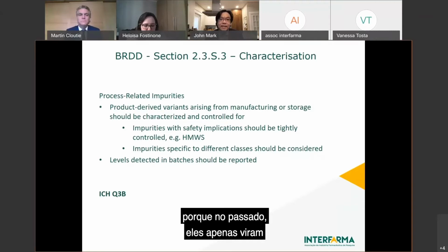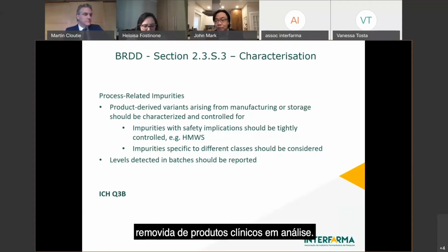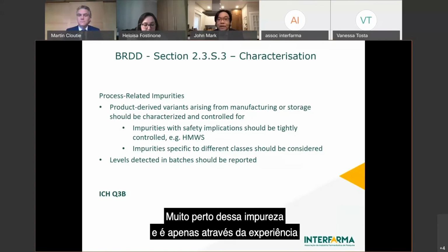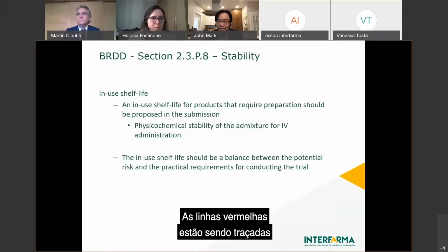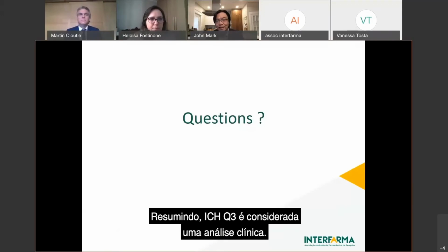they've just seen times where insulin wasn't adequately removed from clinical trial products, and it has resulted in an issue. So now they take a very close look at that impurity, and it's just through experience that their red lines have been drawn out. But yeah, the bottom line is ICH Q3 is considered during clinical trial reviews.